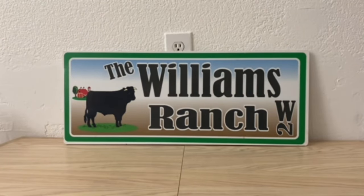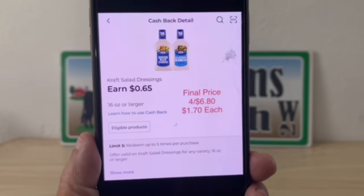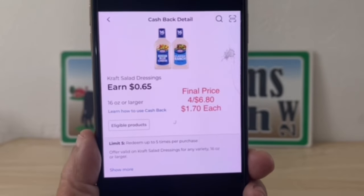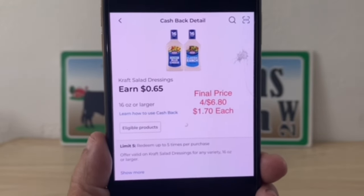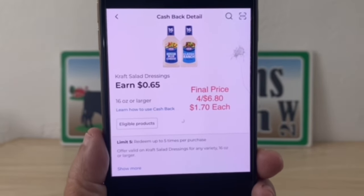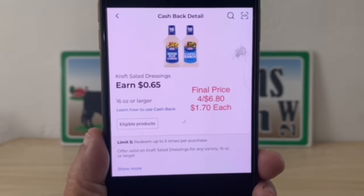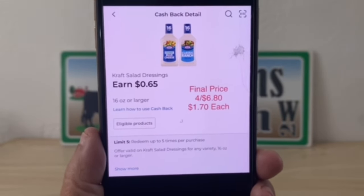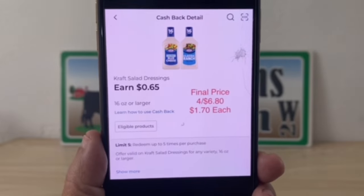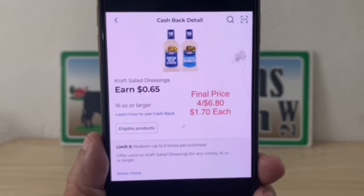And with that instant savings and our cashback offer, again, make sure this is clipped, our final price is gonna be 4 for $6.80, which is $1.70 each. Again, you can redeem up to 5 times. I'm picking up 4 so I can hit that $10 threshold. $1.70 a piece, I think, is a great deal.